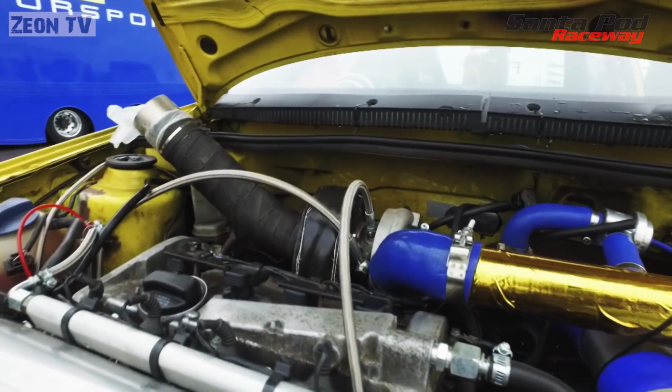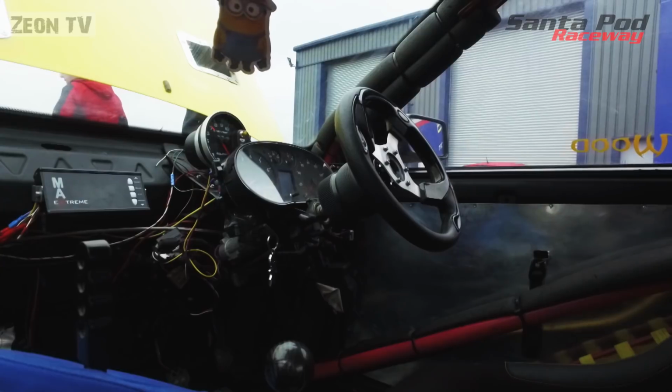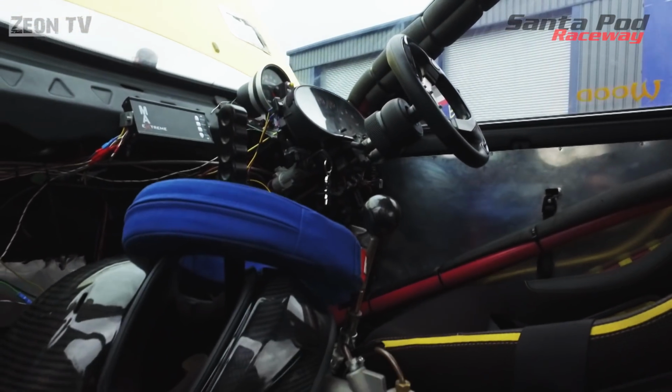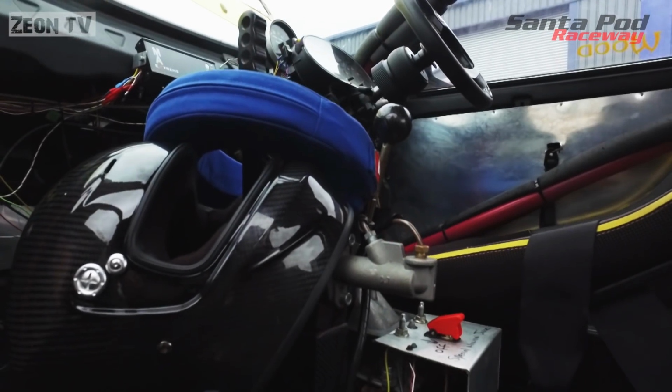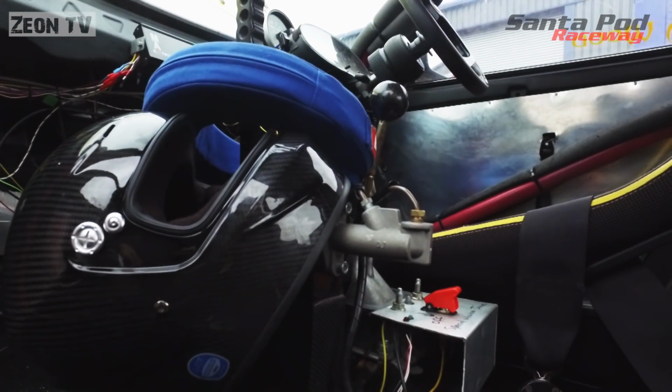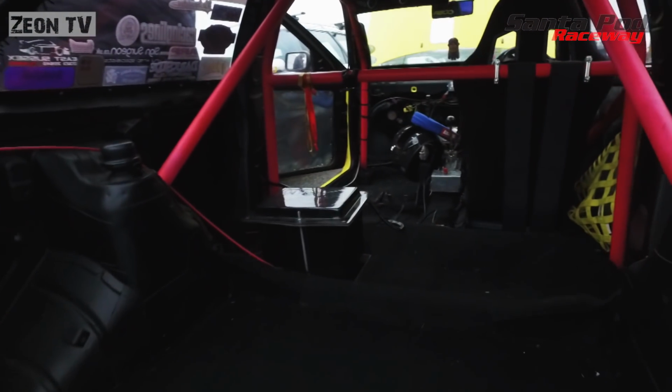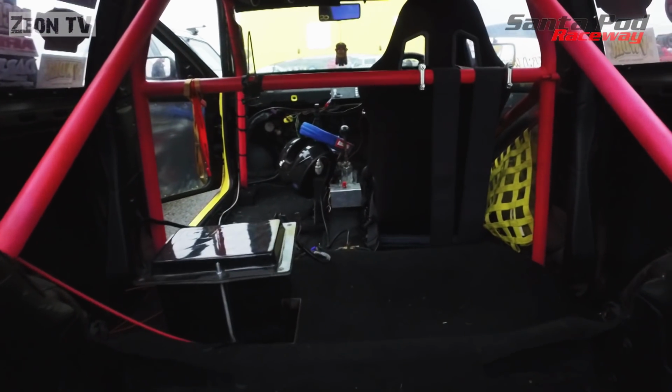Well, last year before we did the upgrades, my best was a 12.51 at 111. But because of the new turbo, the hot side's too big, so we've just ordered a smaller hot side. So we're looking for low 11, high 10s when it's actually working properly, but we ain't going to get that this weekend.